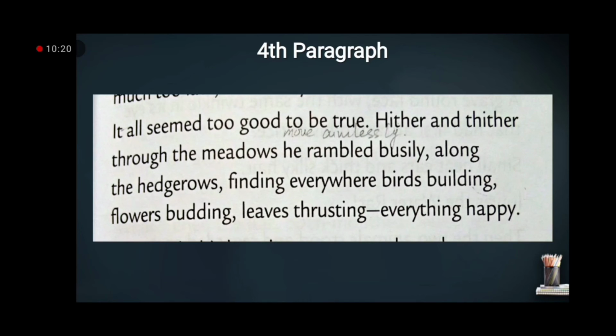When the rabbits were angry with Mole, the Mole was passing the meadow very happily, and he kept going through the meadow. He was moving aimlessly here and there. He wanted to cross the meadow and saw everything happy there, because his inn was happy. So everything he was looking at seemed happy there.